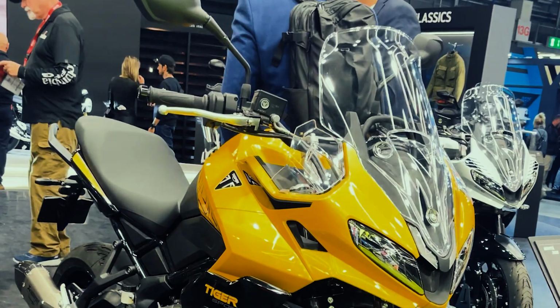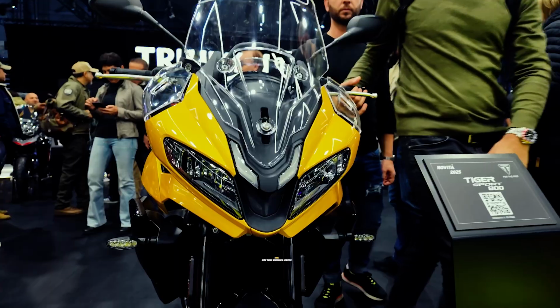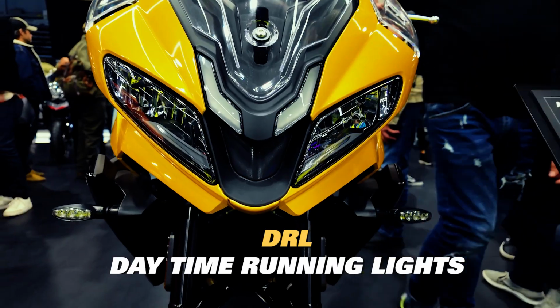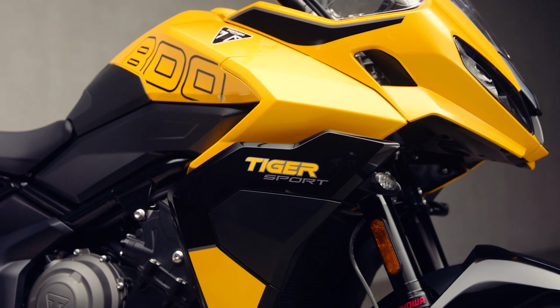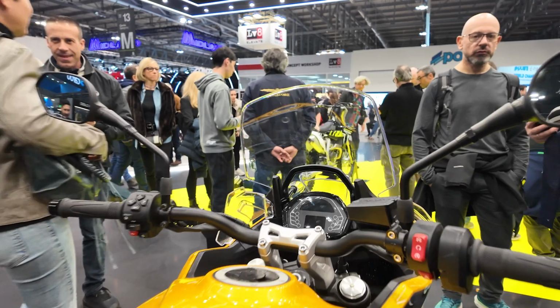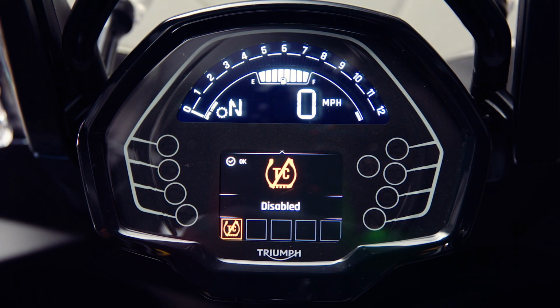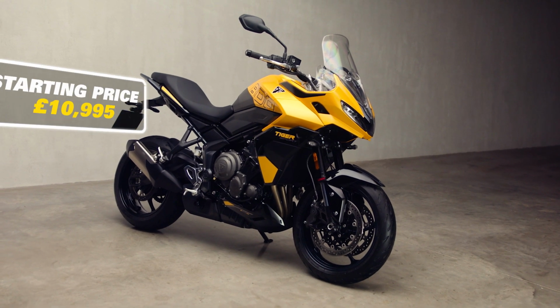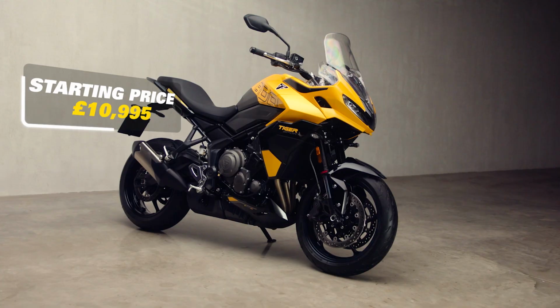With a full LED lighting system throughout, the Tiger Sport 800 also has signature Triumph DRLs, daytime running lights, and personally I quite like the overall style here. It looks quite muscular and would no doubt look great on the road. I'm just not a huge fan of that LCD and TFT split display. And the price is £10,995 on the road as a starting price, and that's pretty competitive.